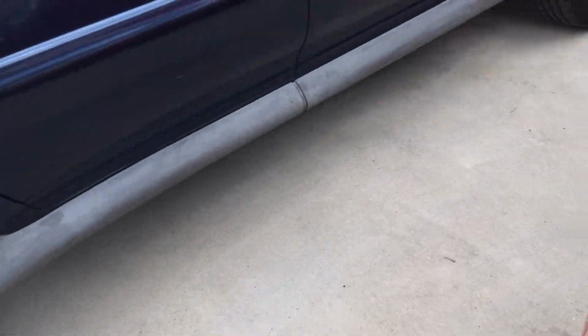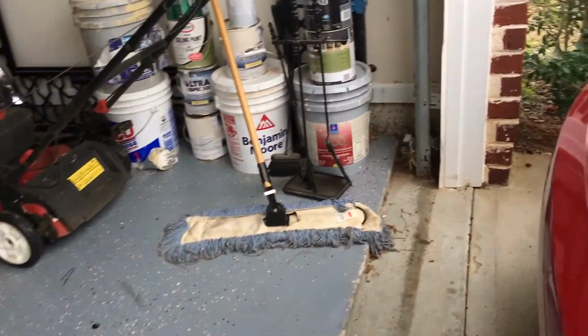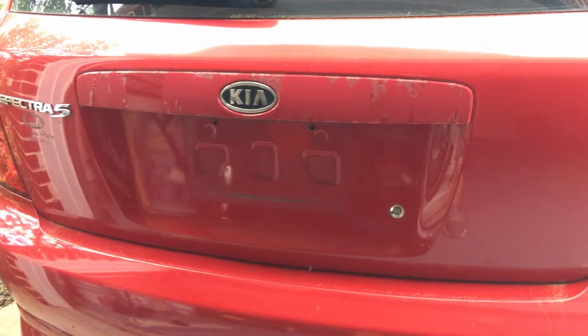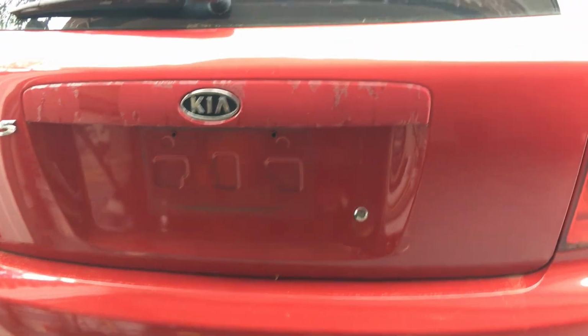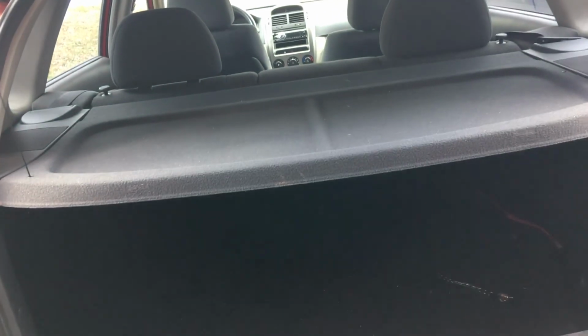We're gonna actually see if I can open the hatch. I don't remember if the hatch is unlocked. I don't think it is, but we're gonna look inside if it is. And you see again, paint not in the greatest of shape. This car, well, like I said, Kia did a really bad job painting this car. Oh, hatch is unlocked, sweet.